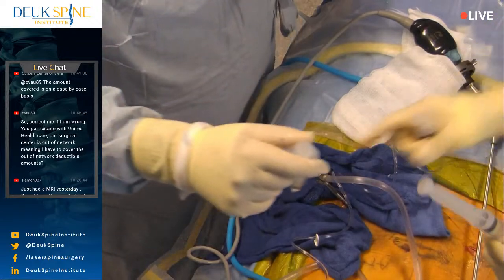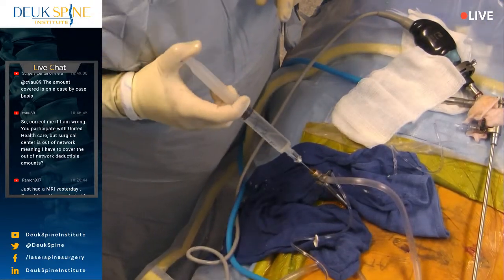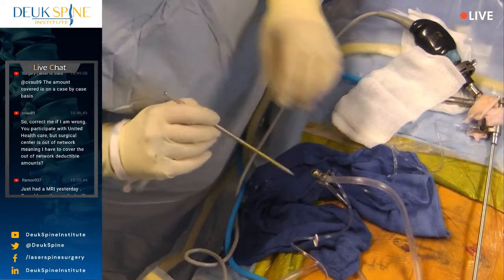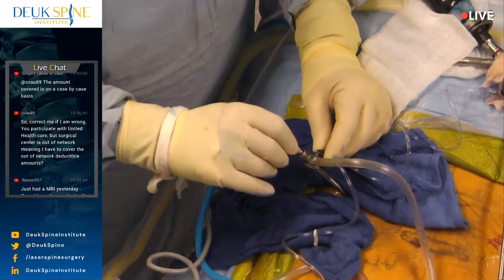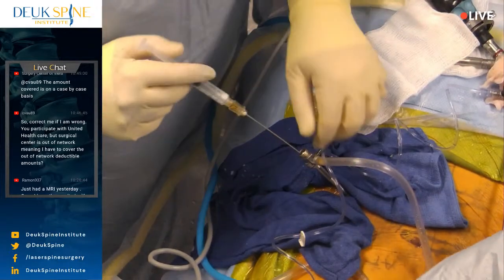One more irrigation. So we've got 2 tiny little incisions. We did the whole surgery through those 2 little incisions. Here you go. And I'm going to show them to you. One was on the left side, one was on the right. And I think this patient will do really well. I know they're going to do well.